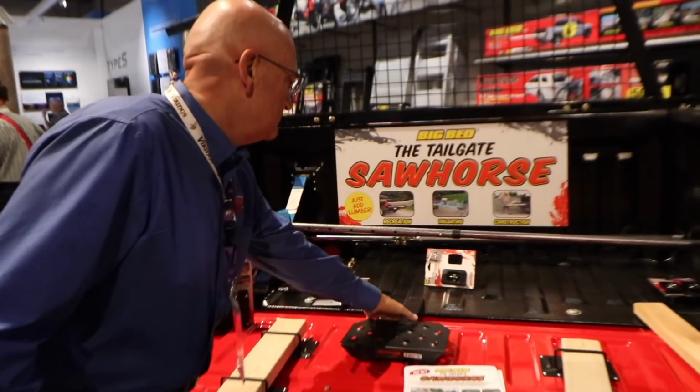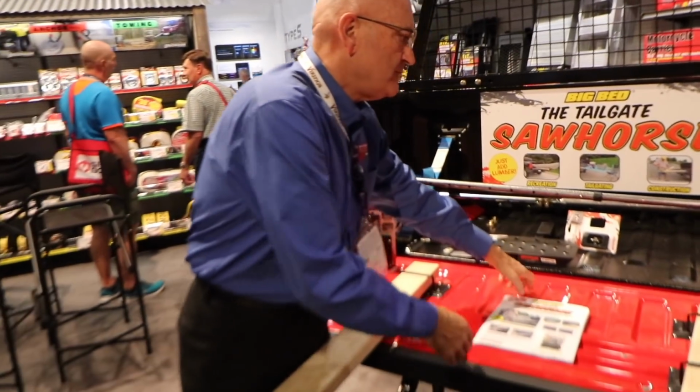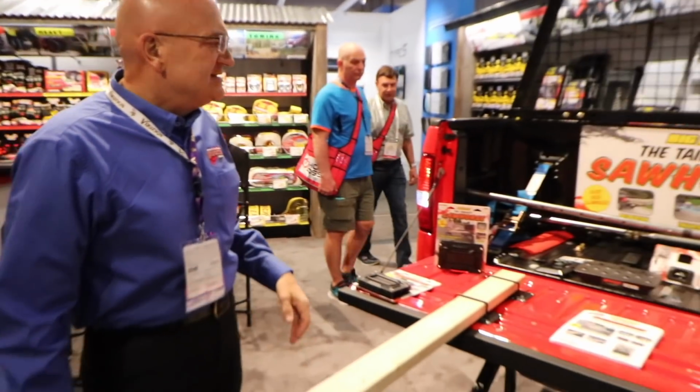So we're actually looking at the Tailgate Sawhorse. That's what this is called? Yeah. All right, so it looks pretty simple. Right. All right, how does it actually work? So what this is, it's a sawhorse.